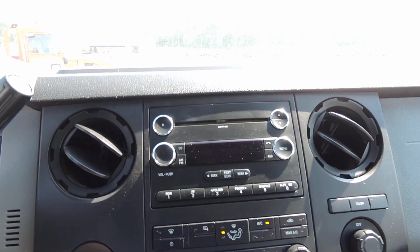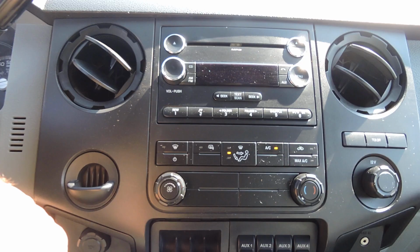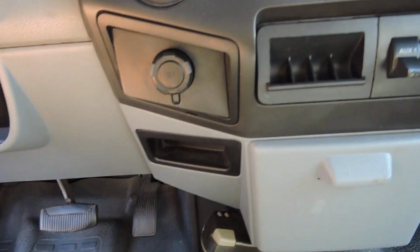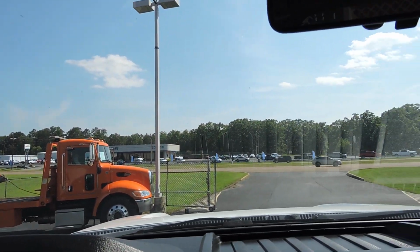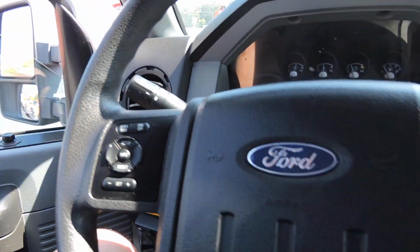And dashboard is pretty simple actually. It's got the sound system I showed you, CD player, all that. Air conditioning feels really good today. It's kind of warm out there. There's an aftermarket brake controller right there, and of course beverage holders right there, glove box over there. Solid. I don't see any chips in the windshield anywhere. Nice truck.